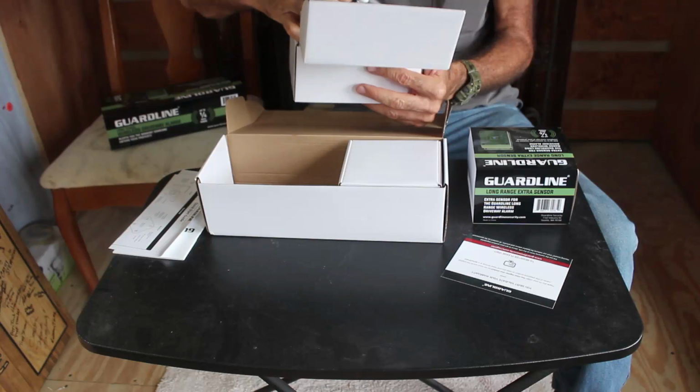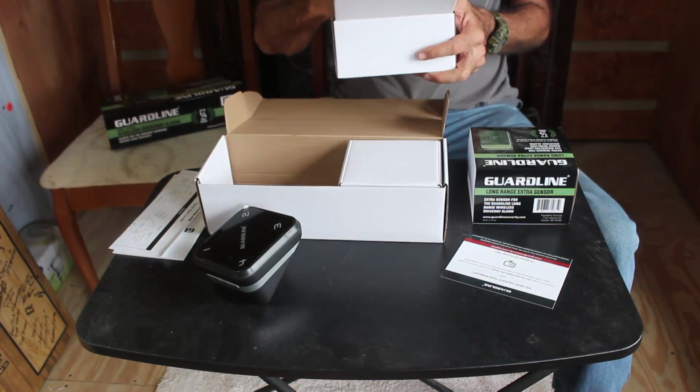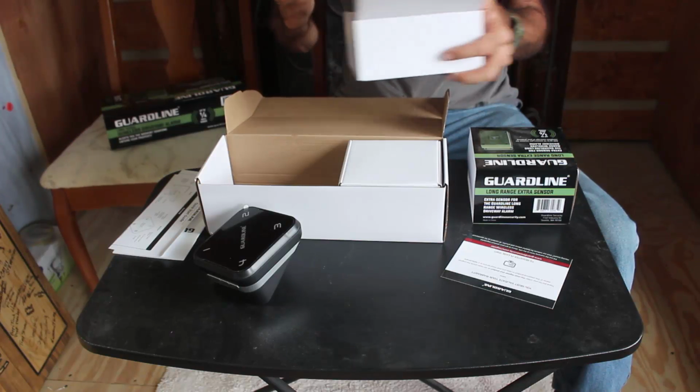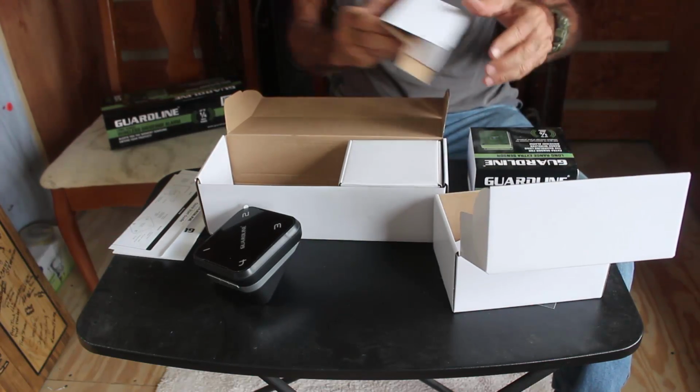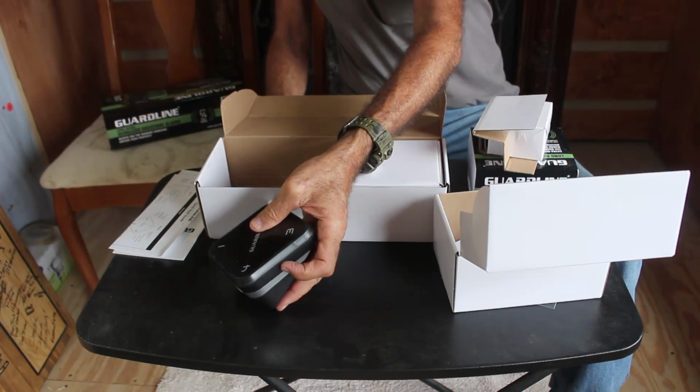Okay, this one has the Guardline monitoring system in it. We're going to set that over to the side. Kind of give you a little bit of a look here to see what that looks like. From the looks of it, it's where you actually sync everything together, the sensors and all.